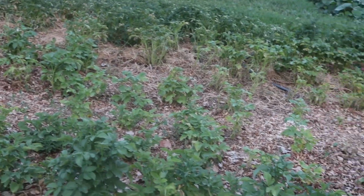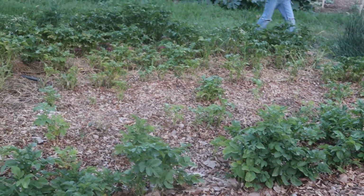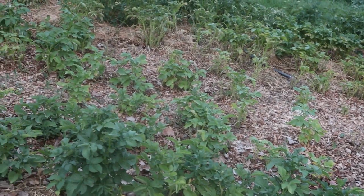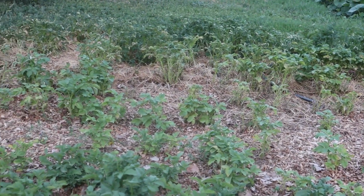And this is one more potato patch. The potatoes are kind of scattered all over, but they are looking pretty good. They have already flowered and some of them are already starting to die back. So we should be able to harvest some of these potatoes soon. And they are the red Pontiac potatoes. We really like those ones.